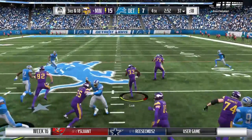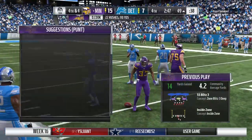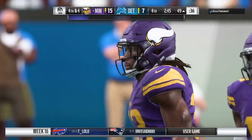They'll run it now out of the gun. And he'll get it into enemy territory just across midfield at the 49. Give him 14 on the play. And that'll bring up 4th down.